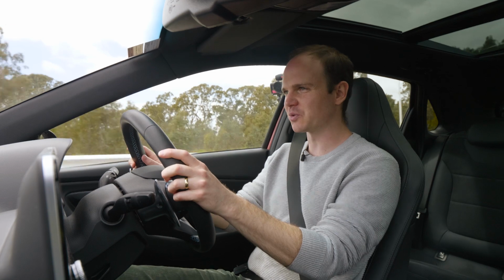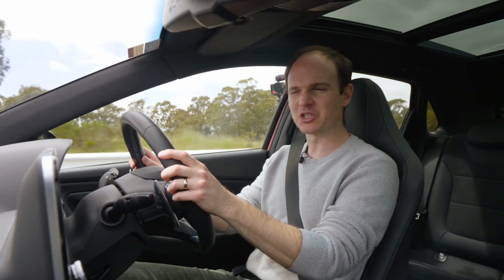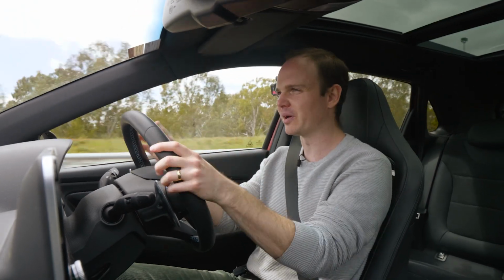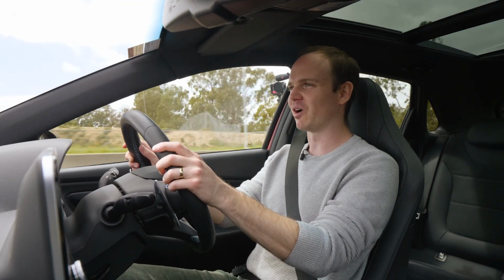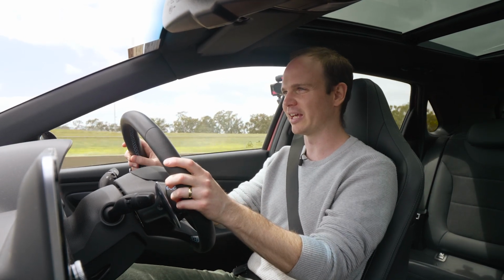Okay, quick consultation with the handbook. That's the thing. Performance testing used to be all about driver input, balancing clutch and throttle points, managing wheel spin. Now it's just a matter of basically reading the handbook and finding out what you've done wrong. I don't think I pressed the brakes hard enough with my left foot. So we'll try that again.